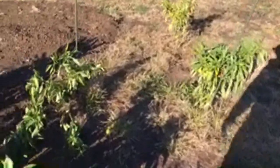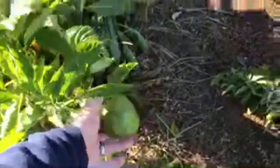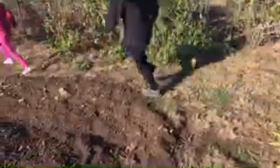Anyway, the peppers didn't do real well in this section of the garden for whatever reason. I mean, they look like they're doing well, but golly, last year we got just a ton more. I think I had them planted along here in the tomatoes.